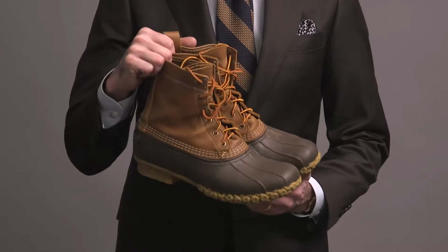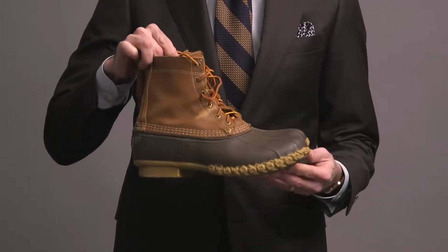Now, here are a pair of LL Bean duck boots. They're the 8-inch version. Really not much to say about these. They get the job done and keep my feet dry.